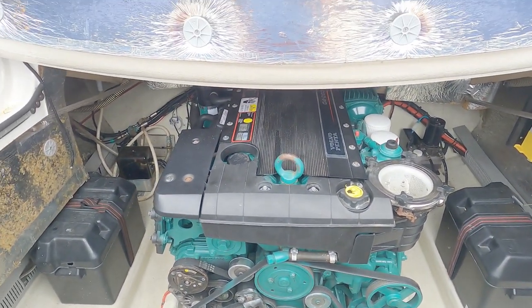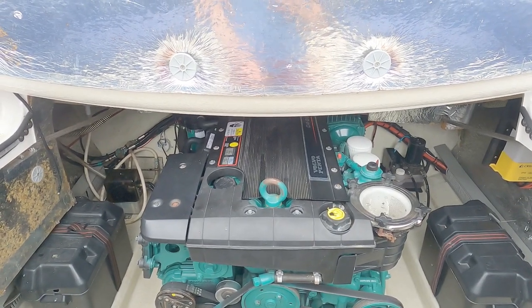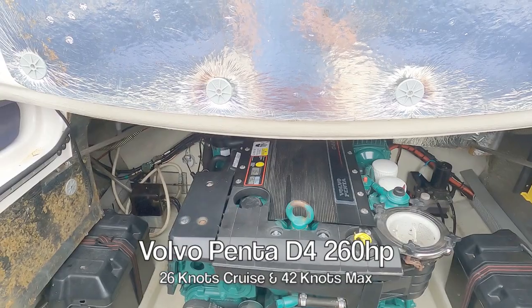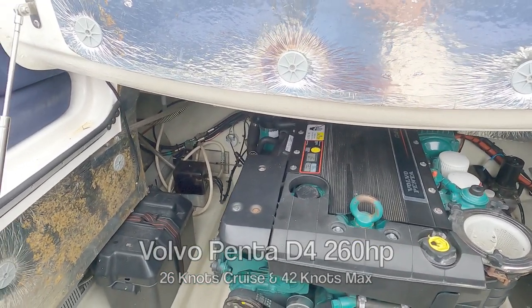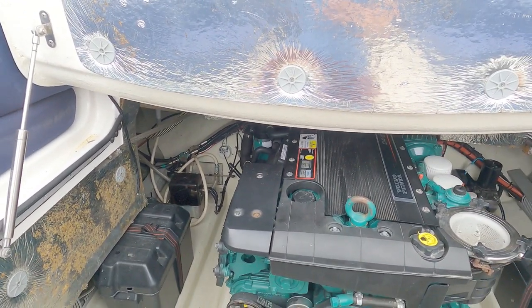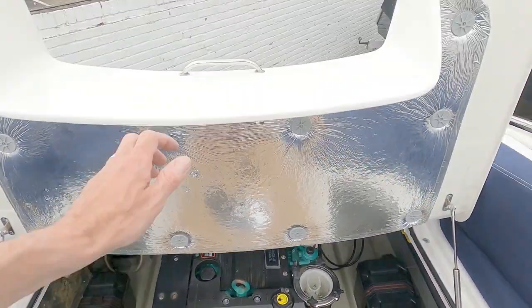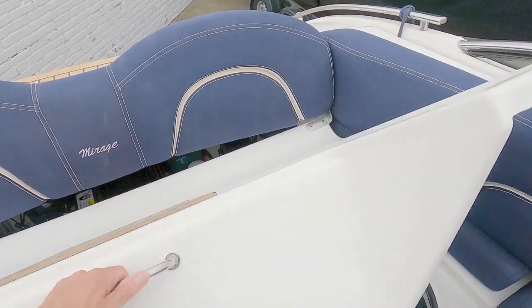So as I say, Volvo Penta D4 260, it's going to give this vessel a cruising speed of probably around 26 knots. But the great news is it gives you a flat out or top speed of over 40, probably 40 or 42 knots. Beautifully lined, nice, really solid engine. Right, just drop that down.